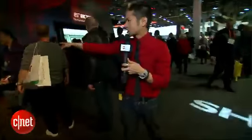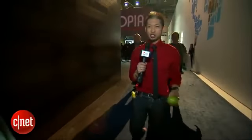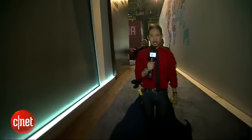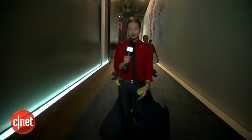Okay, let's walk down this way. We're going to go check out Samsung's booth. Samsung's booth rivals Sony's, really two of the best booths in the entire show. So right now we're walking between Samsung and Sharp. It's a clear path behind Jim, so we have Max and Sarah just making sure that he's got a clear space.